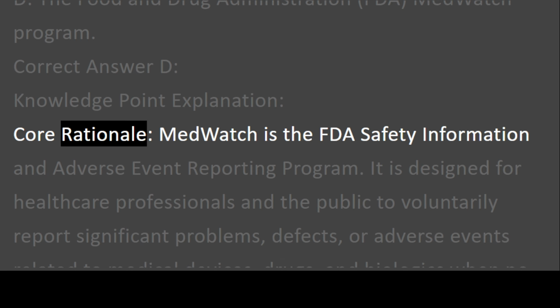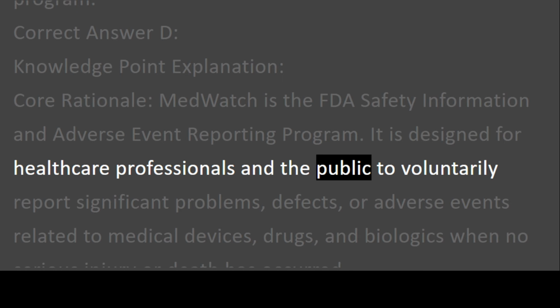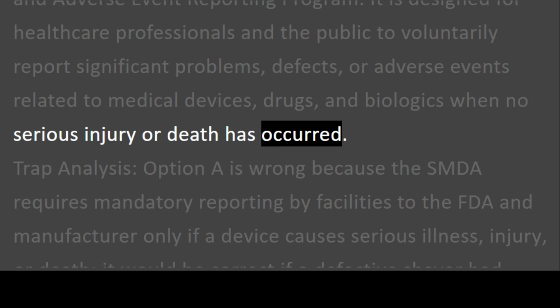Core rationale. MedWatch is the FDA Safety Information and Adverse Event Reporting Program. It is designed for healthcare professionals and the public to voluntarily report significant problems, defects, or adverse events related to medical devices, drugs, and biologics when no serious injury or death has occurred.